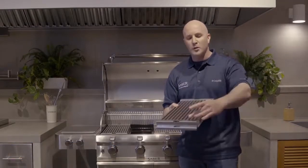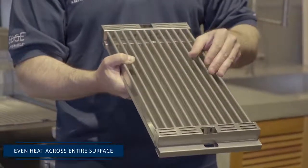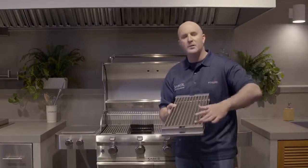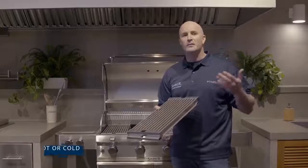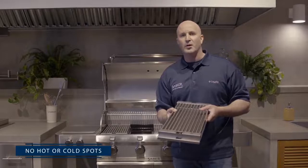This is what gives you complete and even cooking on every square inch of the grilling surface. The heat has nowhere else to go. It's trapped. All it can do is spread evenly up and down the grill grates. So the idea in the past of hot spots and cold spots is an impossibility with SABER's technology.